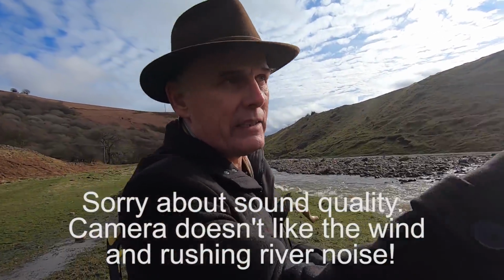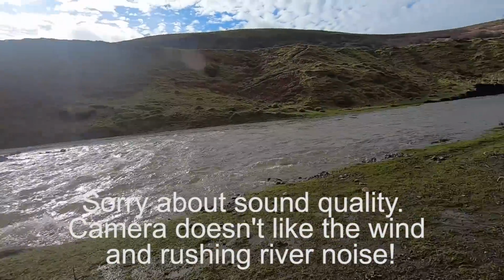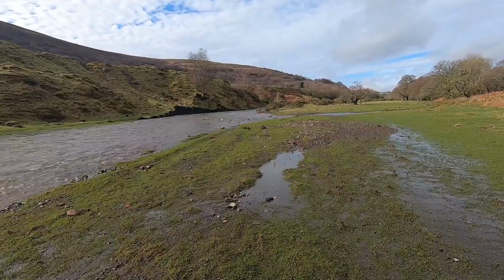I don't know if you can see over there, see where our path was? Yeah. It's completely gone. Right, let's have a look. It's washed away. There's no path left. Ah, yes, that's the path. Yes, that's gone. That river was considerably narrower than that last time we were there.